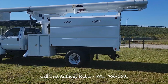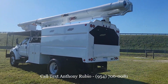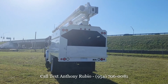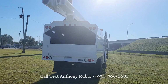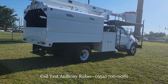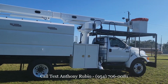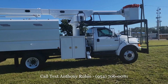Now, we specialize in forestry units, aerials, and telecom service, mainly in the forestry sector. You can give me a call again, 954-706-0081. Just call me directly. I offer financing, shipping, and export on this unit. I can have this truck delivered to your job site with low boy service, fully insured. Again, this is what we do. We specialize in equipment units for forestry, tree cutting, as well as telecom.